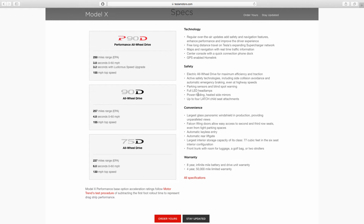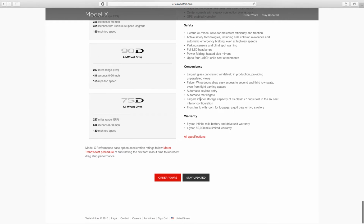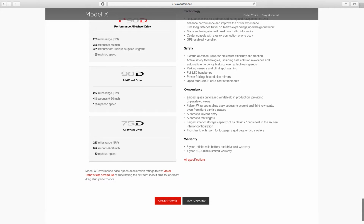Power folding, heated side mirrors. So basically they can fold if you're in a tight spot. And you can put in child seats. Then, the largest glass panoramic windshield in production. It's beautiful. Falcon wing doors, keyless entry, the rear lift gate, of course. And the largest interior storage capacity of its class. And the front trunk, or the frunk, which can fit quite a lot of storage.